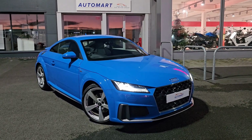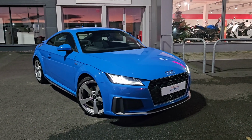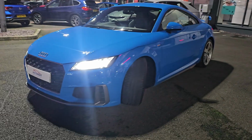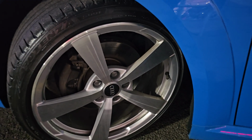Today I've got a quick video walk around of this 2021 Audi TT 2-litre turbo. Now of course you get full LED headlights, daytime running lights on the front of this car. Then coming around to the side you get these brilliant diamond cut alloy wheels. I will go into each and every one.